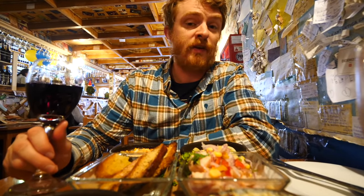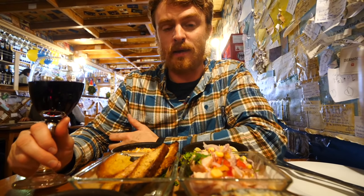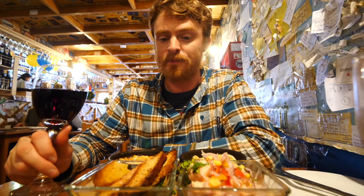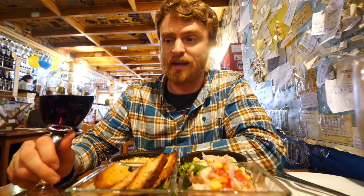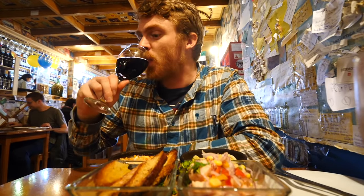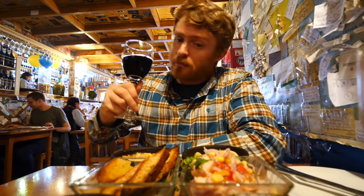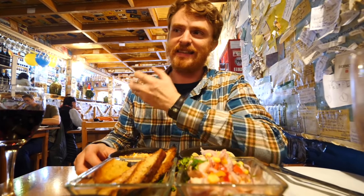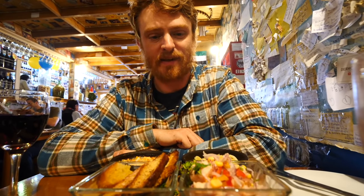Chile is one of the heavyweights in terms of wine in South America. In fact, Argentina and Chile are the top producers. And this is my last chance to have a Chilean wine, so I am indulging. Enjoy. Salud. To health and good travel. Fantastic, man. It's the full body. Cab Sav, you gotta like it.